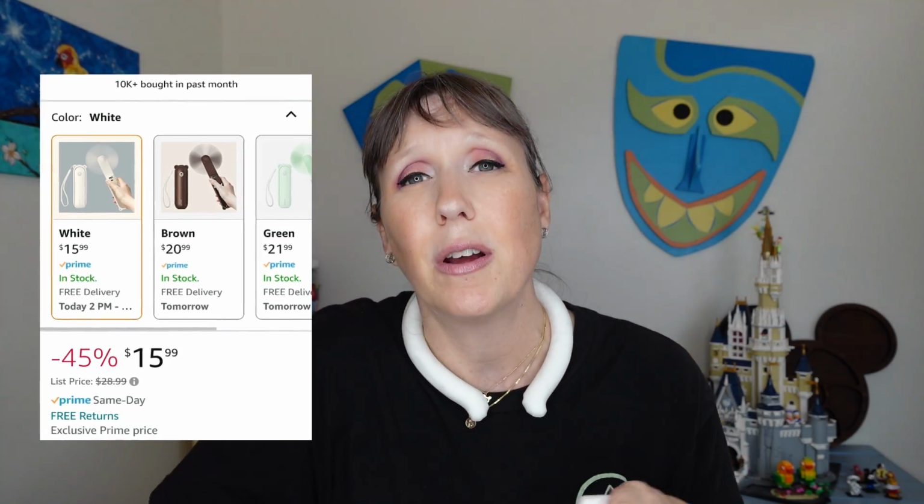And if you set it up properly, like this, it can also be a tabletop fan. So if you take it outside somewhere and you're holding it and then you go and sit down, you can put it on the table and have it blow at you.